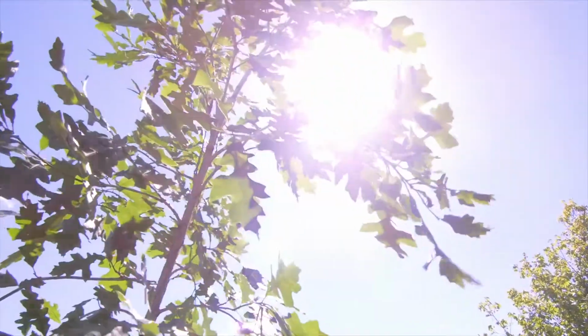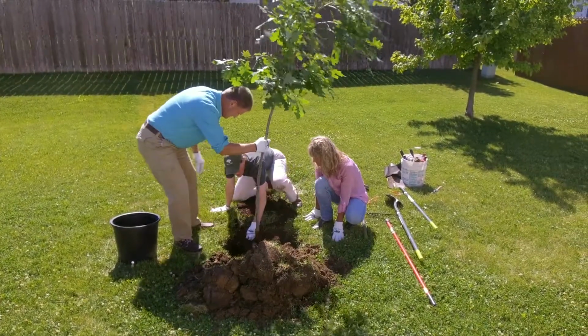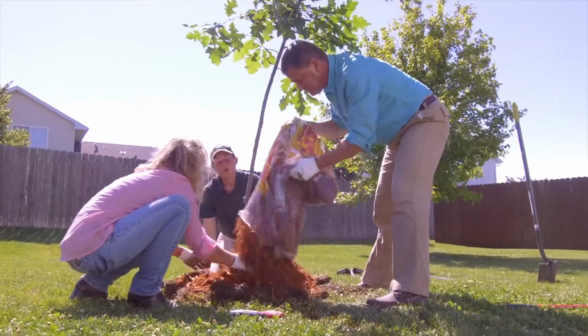And planting a tree can beautify your yard while helping the environment. It can also improve your energy bill. We'll show you how to plant and find the right spot for your new sapling.